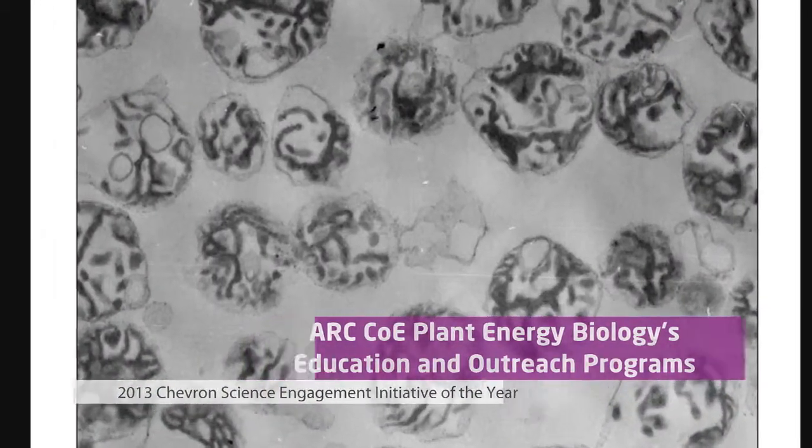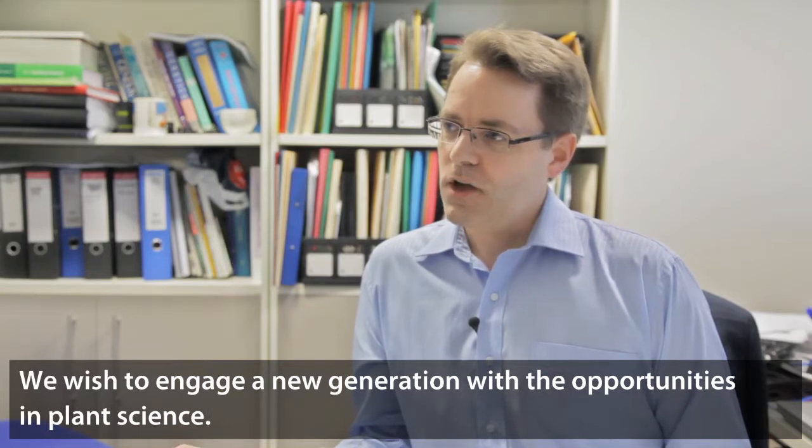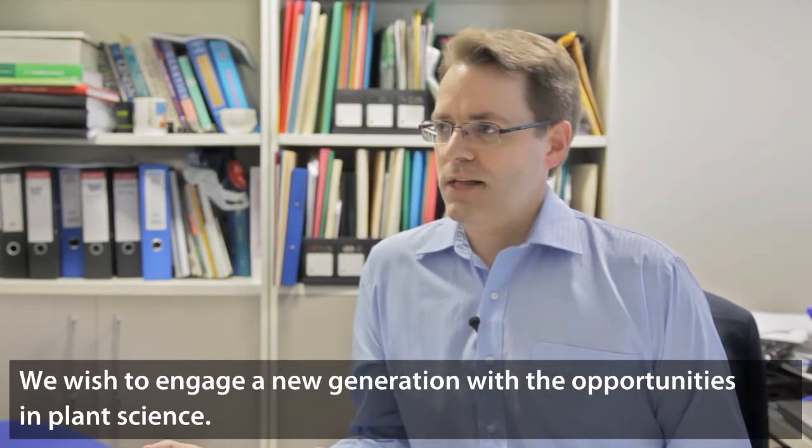What we want to do was provide programs that allow people inside plants in a variety of ways. So one of the ways we've done that is to say, well, how do you engage, especially with children, the concept of what's happening inside a plant cell? And one way of doing that is to put them inside that plant cell.